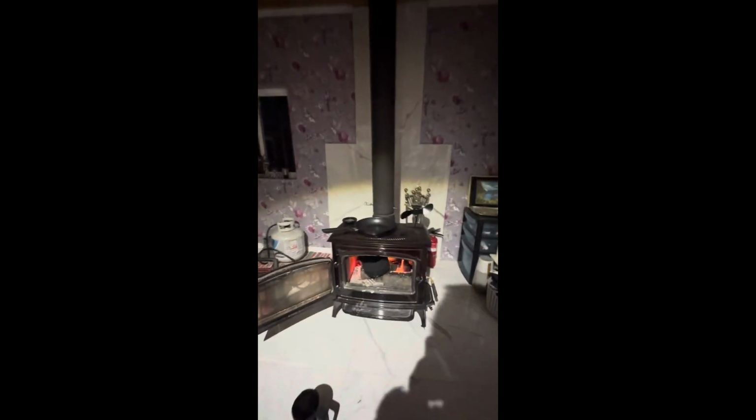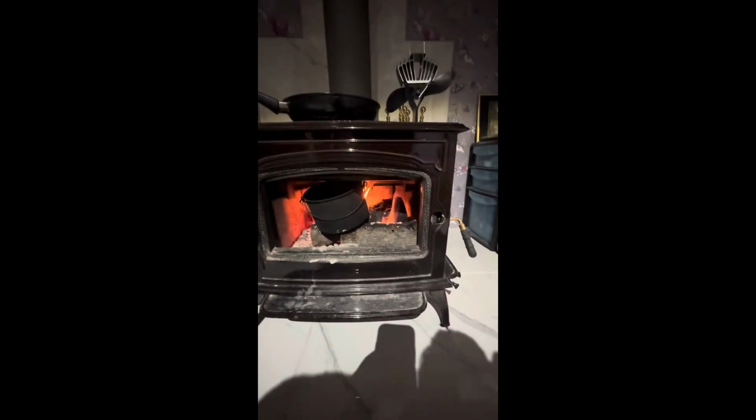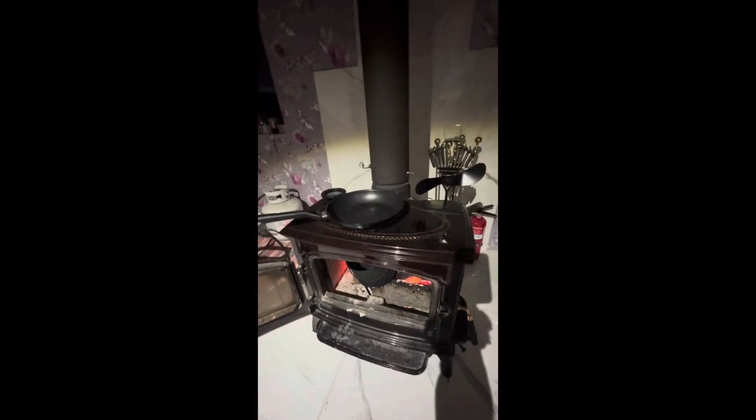Good morning. This is how I cook my breakfast. Right here, I just made a fire and I got my French press ready with some coffee in it. Heating up some water, warming up the pan so I could put bacon in it.